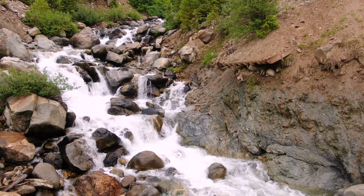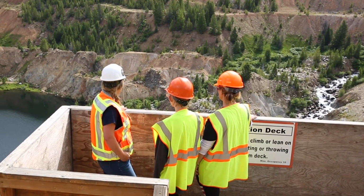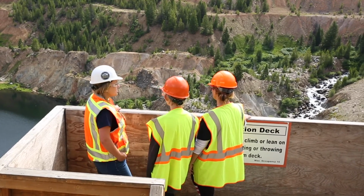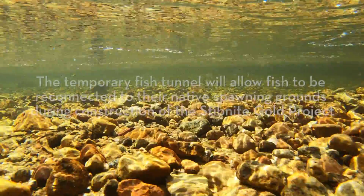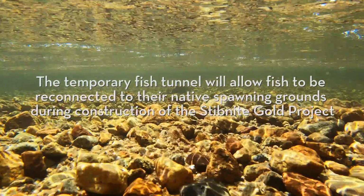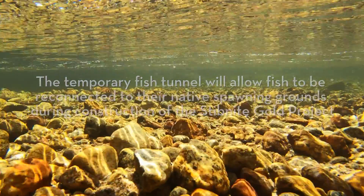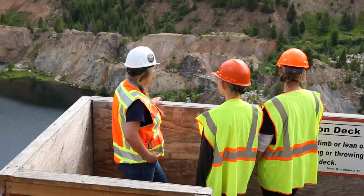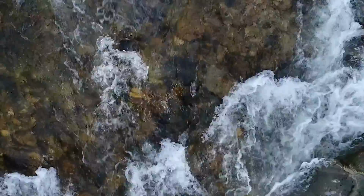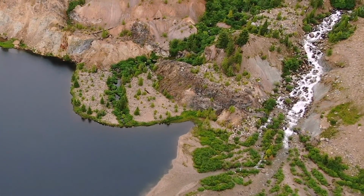In our plans for the Yellow Pine Pit, we actually proposed to mine this pit first. And there's a couple of reasons why. One is fish access. So we proposed to build a fish tunnel that'll run right back here behind us. So the fish tunnel is an underground tunnel that'll be almost a mile long, that'll divert around the Yellow Pine Pit, so it'll allow for fish migration, as well as for the East Fork and the South Fork to actually flow through it.